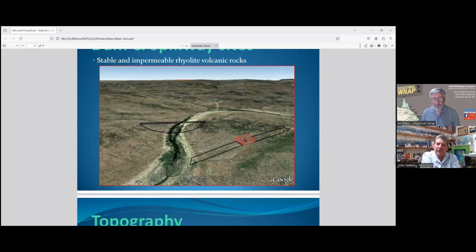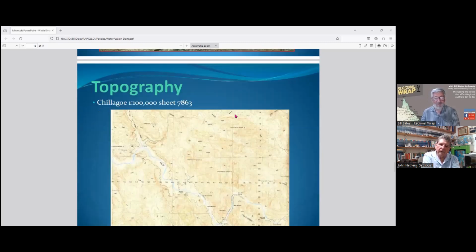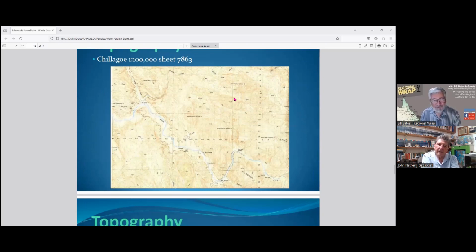Trouble is, you're a bit away from the transmission lines, wouldn't you be? About 25 k's. But it would only be less than 100 megawatt hydro. Don't talk to me about electricity. Okay, then no worries.